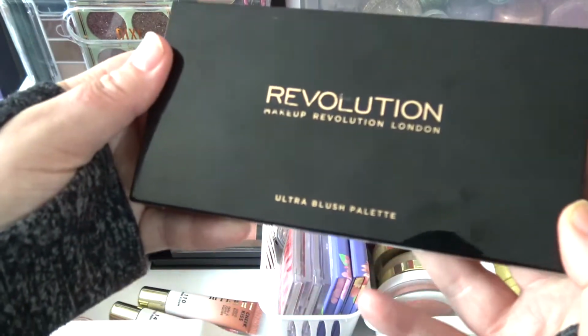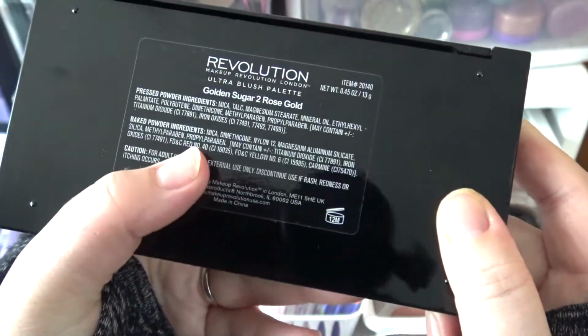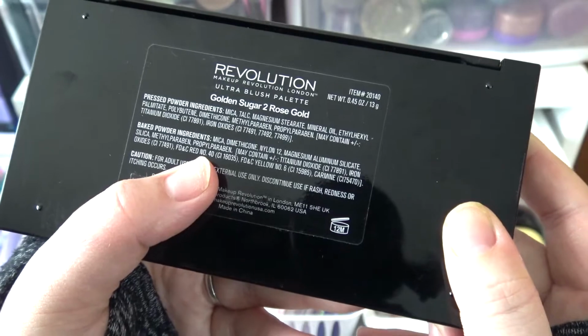I have the Makeup Revolution Ultra Blush Palette. I think this is the, oh no, this is in Golden Sugar to Rose Gold.